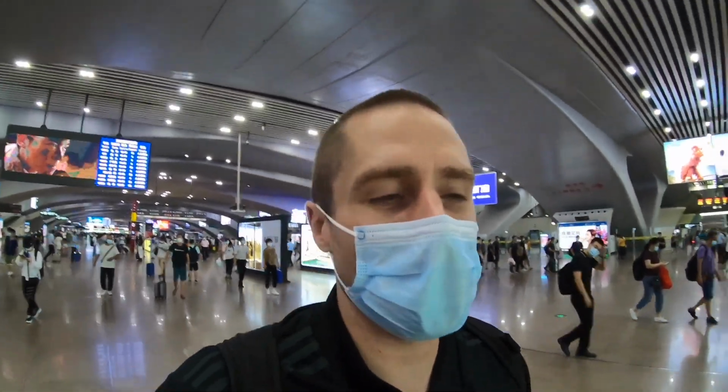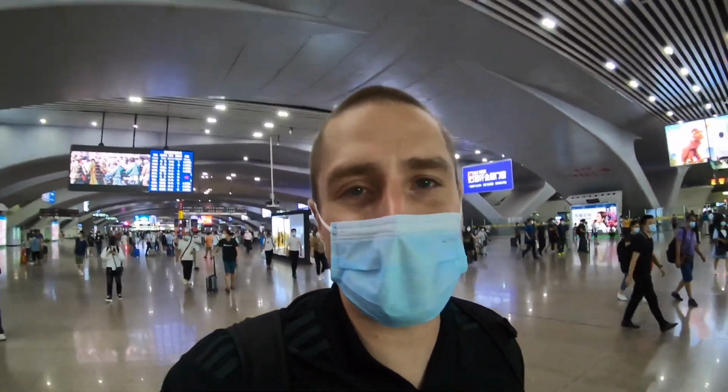Got my passport here. Good thing about now is they have e-tickets for foreigners, so I don't have to pick up an actual paper ticket. I just got my passport, which has all my ticket information on it. Go to scan it and go through security. It's much easier now than it was back in 2019, that's for sure.